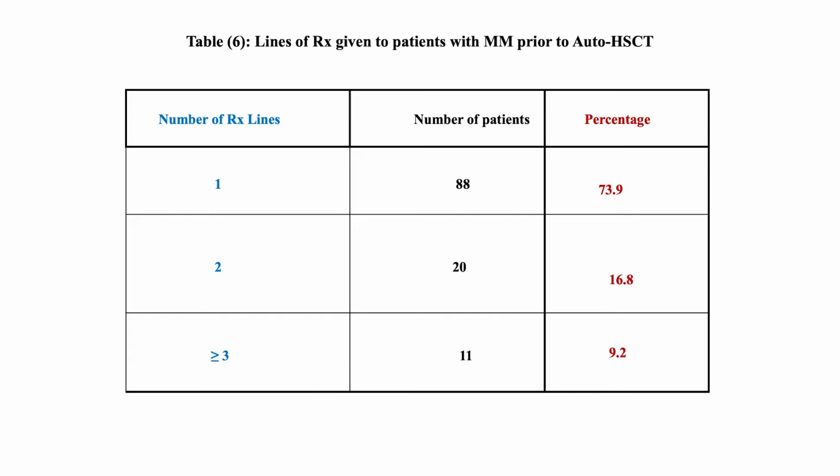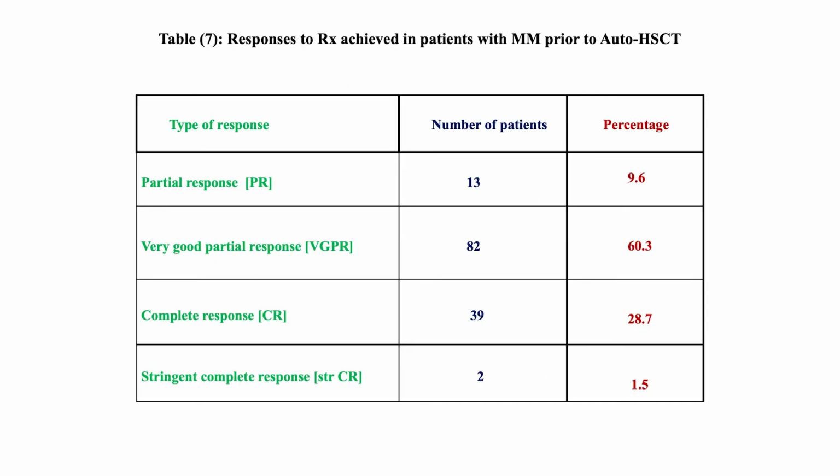Number of lines given, well, alhamdulillah, almost 3/4 had only 1 line. More than 3 lines, less than 10%. Type of response achieved before auto-transplant: 60% had very good partial response, and less than 1/3 of patients had complete response. The stringent complete response was achieved only in 1.5%.